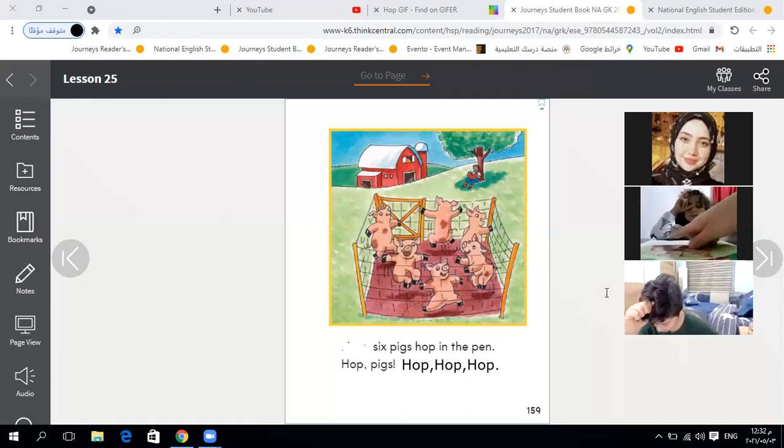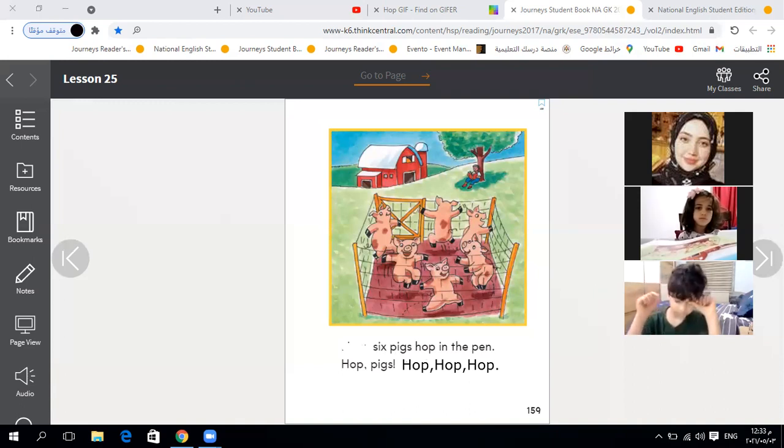Six pigs hop in the pen. Hop, pigs, hop. One more time, Amir, listen carefully. Six pigs hop in the pen. Hop, pigs, hop. Thank you, Amir.